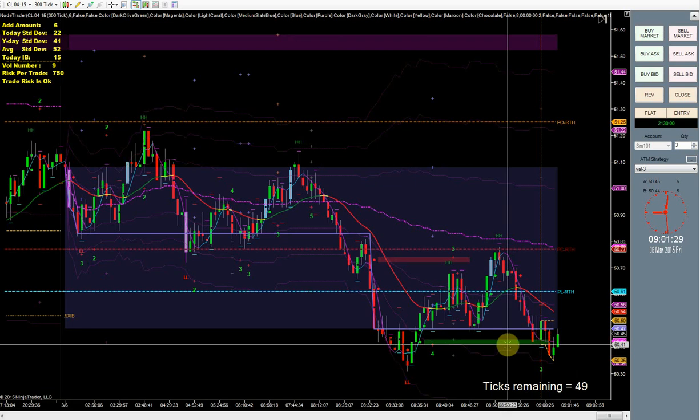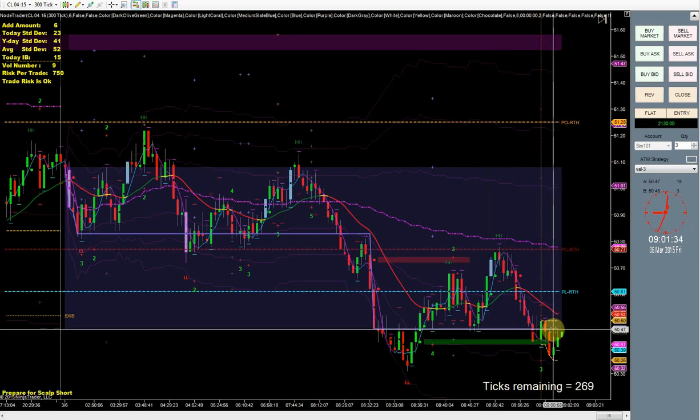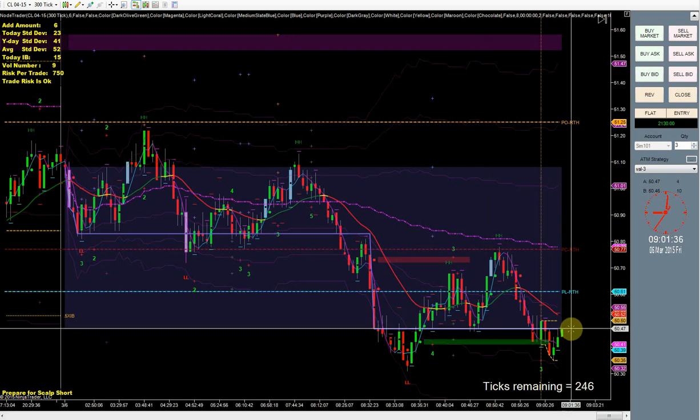And right here we have another one, but we have the high volume node right above it, and that has the potential to be a lot of resistance.